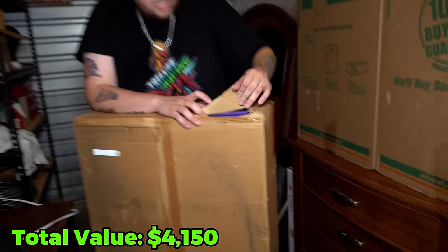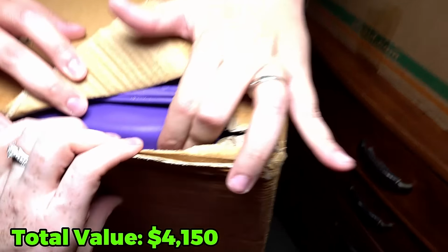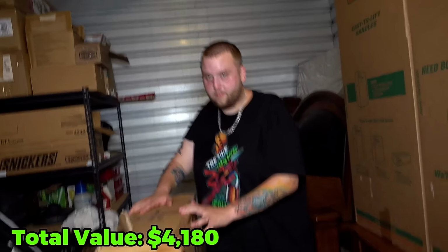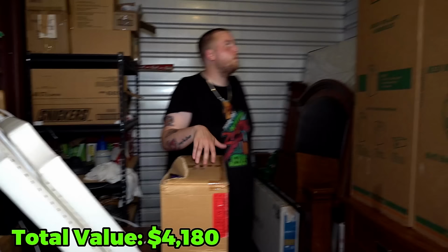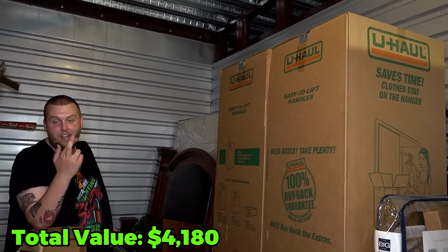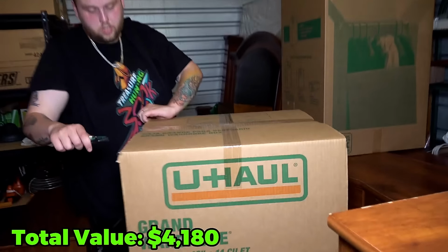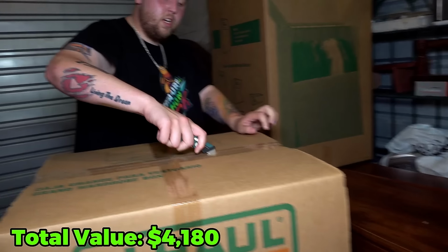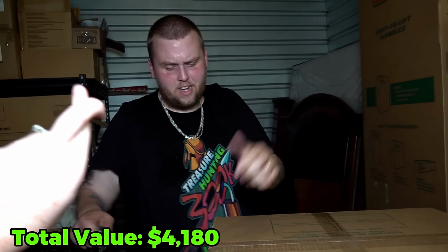This here is like one of those exercise mats, almost like a wrestling mat, kind of new in the box. So we're just going to leave it there. Let me get this stuff out of here and then pull down these wardrobe boxes. And hopefully we got a lot more shoes and nice clothes. Got the first one of these two wardrobe boxes down. Cross your fingers for us right now for more jerseys, designer shoes.